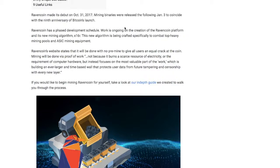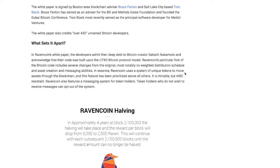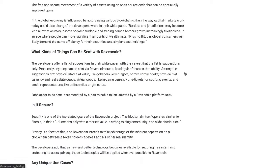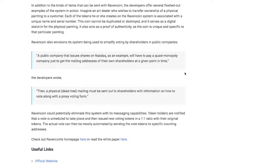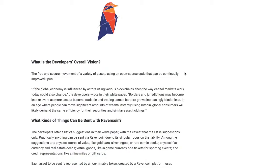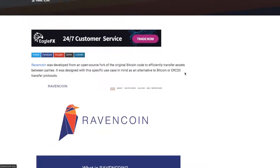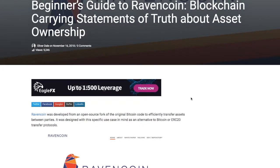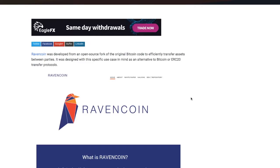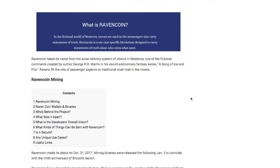So what are some notable events of the Ravencoin history? Well, in January of 2018, Ravencoin was announced and launched via Twitter and the Bitcoin forums. February 2018, Overstock CEO Patrick Byrne publicly supports Ravencoin and claims to put millions of dollars towards funding and development. Then, in October 2018, it launched its mainnet and issued its first set of tokens. August 2019, the blockchain firm T0 adds Ravencoin as a supported currency. And aside from that, I haven't really seen much else going on about it.